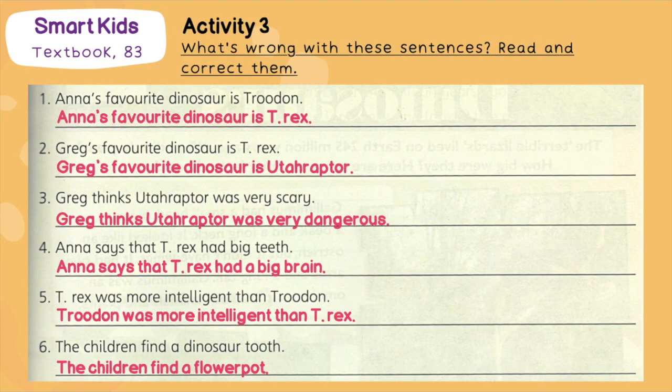Next, let's look at activity 3. In your textbook, what's wrong with these sentences? Read and correct them. Let's read together. Number 1. Anna's favorite dinosaur is Troodon. The answer is Anna's favorite dinosaur is T-Rex. Please be careful with the spelling. T full stop Rex full stop. Next, number 2. Greg's favorite dinosaur is T-Rex. The answer is Greg's favorite dinosaur is Utahraptor.